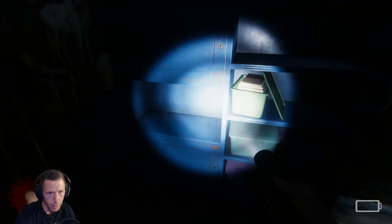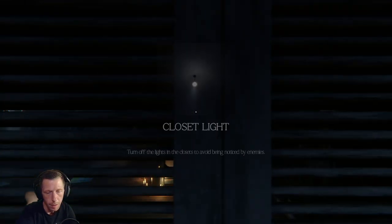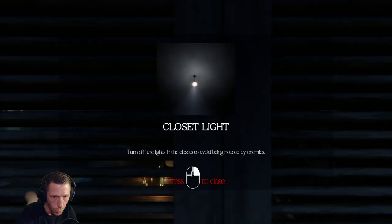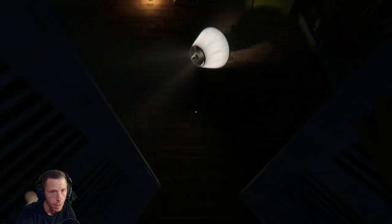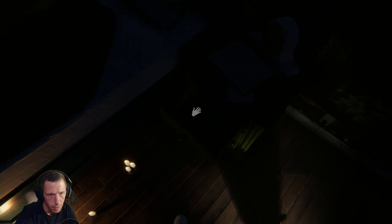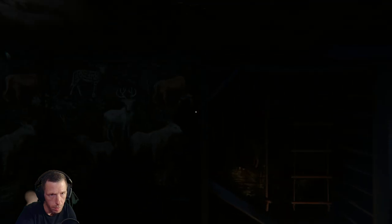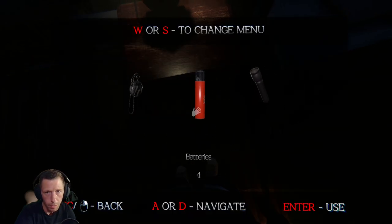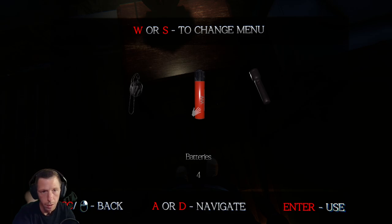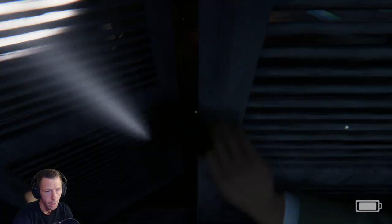And we're very soon out of batteries again. Oh, we have one extra, yeah? I think. Closet light. Turn off the lights in the closet to avoid being noticed by enemies. Okay. Let's just leave it off then. If some kind of enemy comes in here. I have no enemies. Other than that creepy ass woman. Batteries. You know I love them. You only got one? Oh, I have four. Use one. So we can see something. Let's turn off the lights in this closet as well.